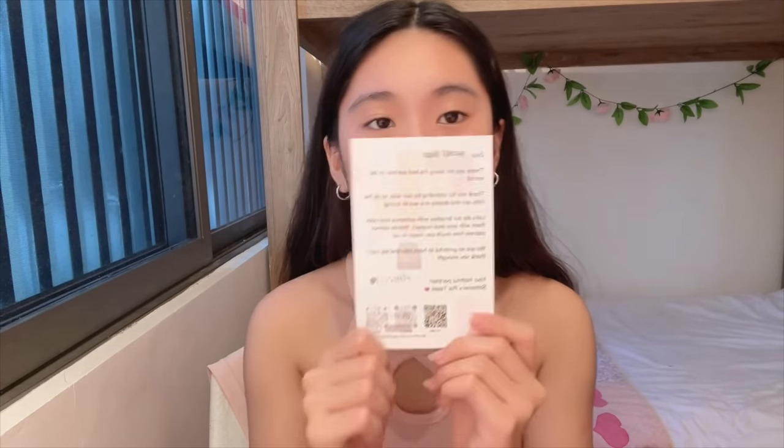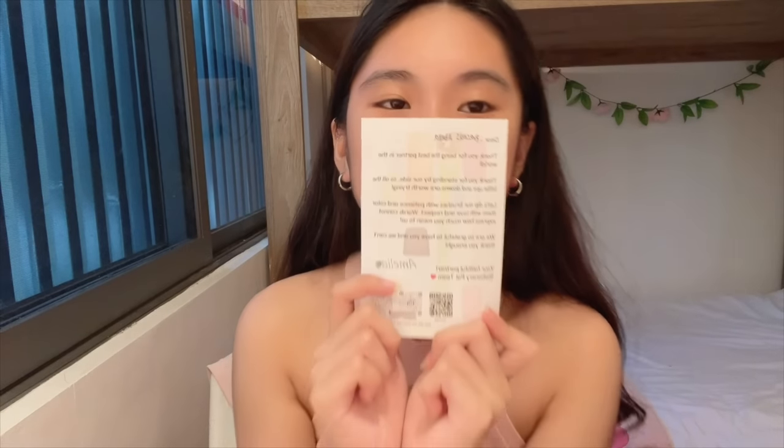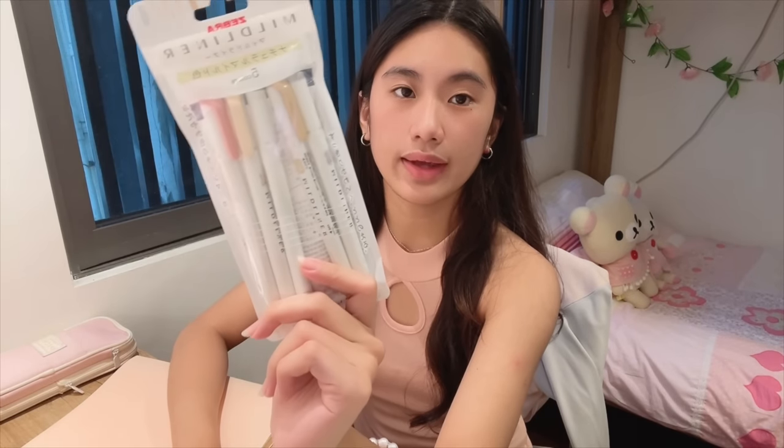Also comes with a letter, it's so cute. You can see my name is there, Precious Abelia. Thank you so much Stationery Paul, I love you with all my heart. So this is just the highlighter that I need, so I'm taking this with me.